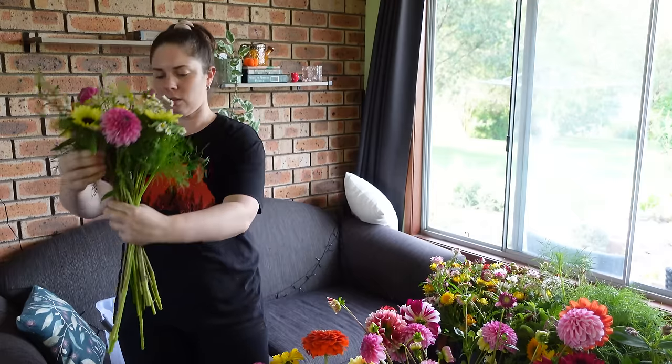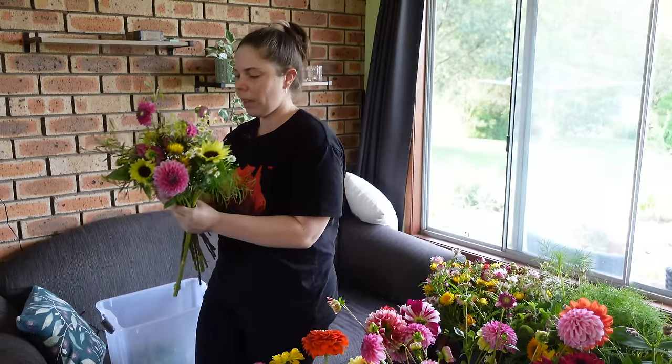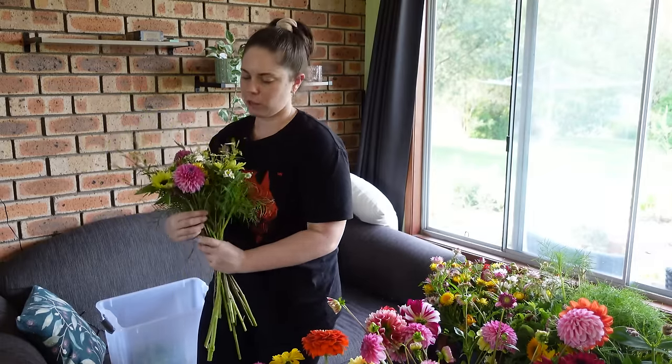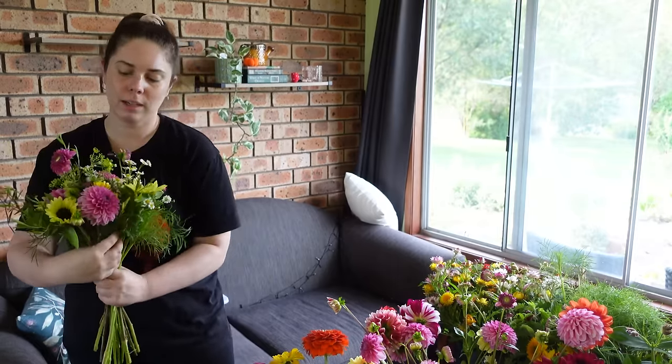But just having these around the sides to have some height to the bouquet and just some general airiness just looks so good. And you just fill it in where there isn't flowers. I like to do three because I like threes.